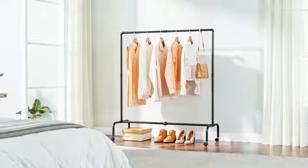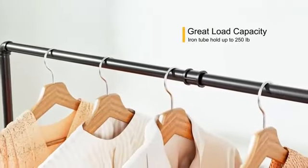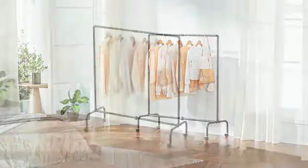Whether you are looking to add extra storage in your entryway, bedroom, or closet, the Uleaf E1 heavy-duty clothes rack offers a practical and stylish solution. Its sleek design blends seamlessly with any decor while providing a functional storage.